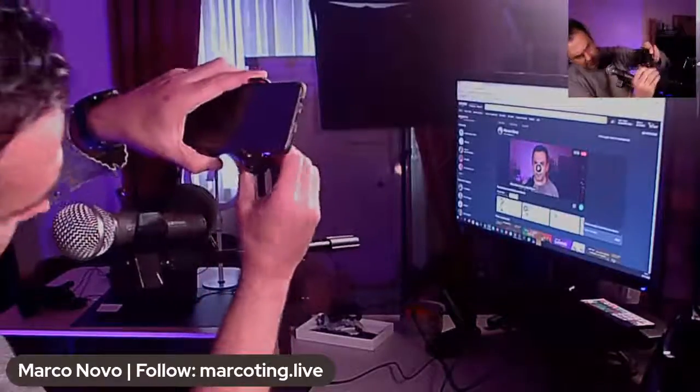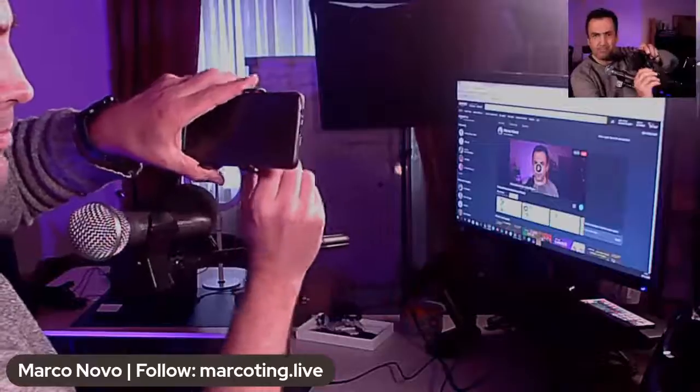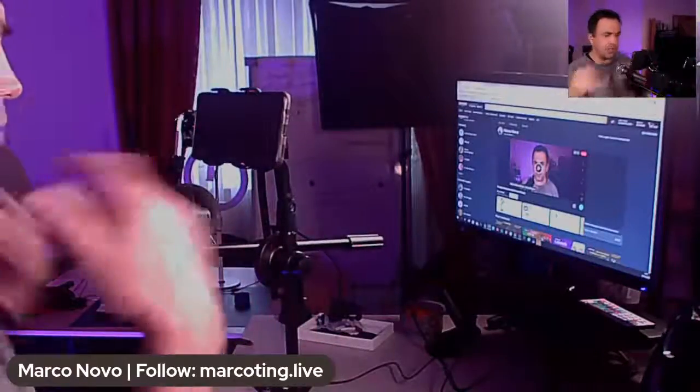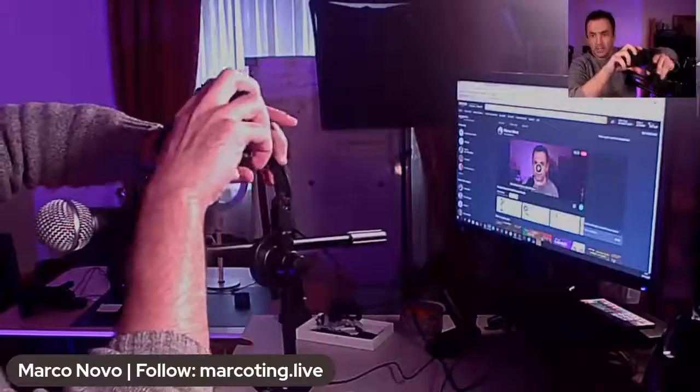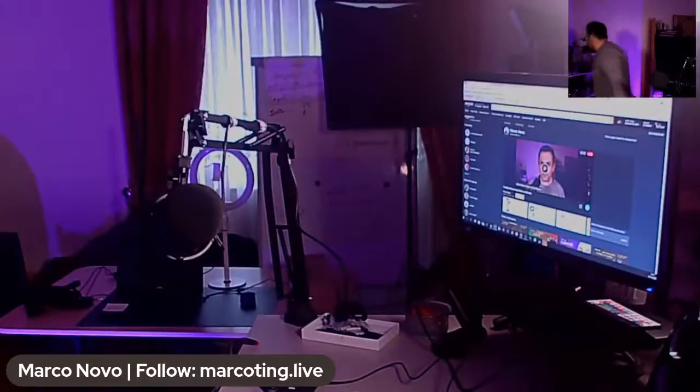And with this, you can record something. You just say your words. And then once you finish, you can remove the cell phone, you can remove the microphone, and you can store it. You can put the stand back on the shelf. As you can see, it's really nice because it's easy to use. And if you want to keep everything clean and well managed, this could be a nice option for you.